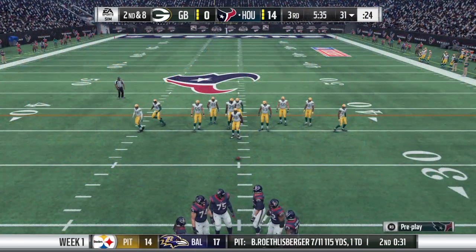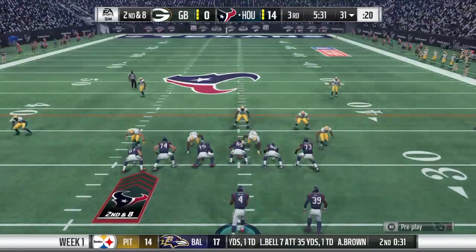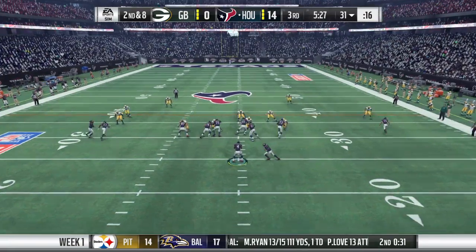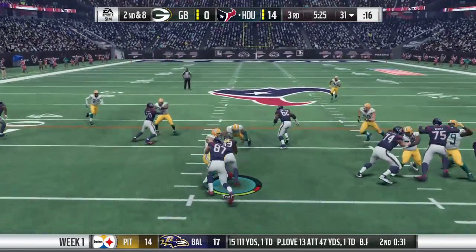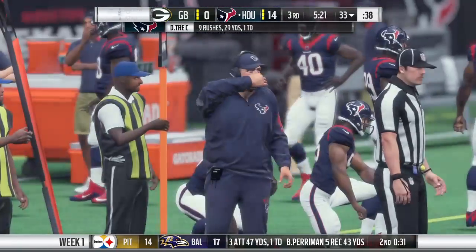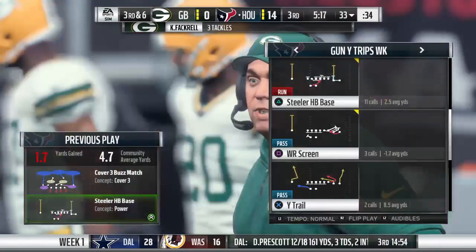Let's see what the offense comes with here. 2nd and 8. Let's go. Brand 38. They'll run it now out of the gun. And he'll get this up only to about the 33. Just a couple on the ground there, and that's going to bring up 3rd and about 6.